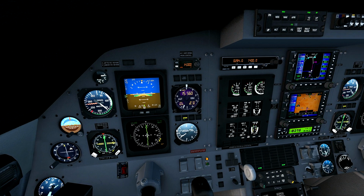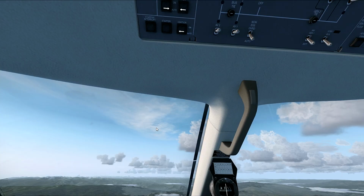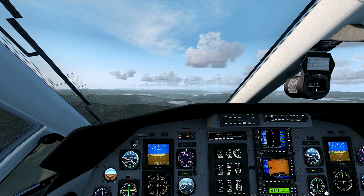10 miles from Kimbrell, descending at 1,000 feet per minute. Airspeed's about 160. Ground speed's 195. So it won't take us long to get there. Get rid of the message. Zoom in a little bit. There we go. So let's go ahead and have our passengers buckle up. And we'll go ahead and cut on the landing lights. Taxi lights, strobes are on. There's 1,000 to go.